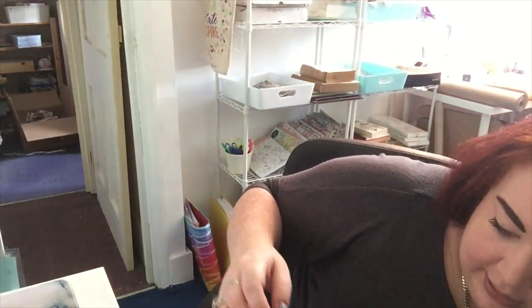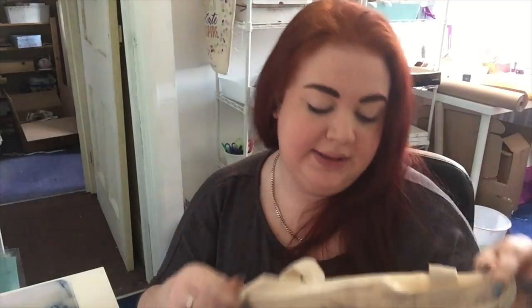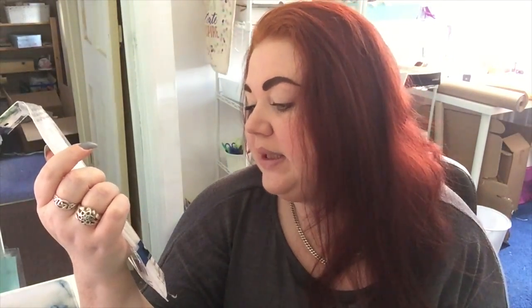What else did I buy? I also bought, this is my Ursula bag that my bestie got me, because Ursula is my favourite Disney character of all time. I bought some plastic palette knives, because my favourite one, the triangle one there, snapped the other week and I haven't been coping without it. I thought I'd buy a proper metal one to replace it, because I've already got all the others that are in this pack, but I didn't really like the ones they had in the range.